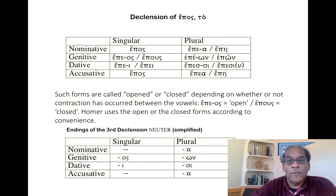But here we go. So, if we look at the declension of épos, we see, as was said, that the nominative and accusative singular are épos, but in the genitive and dative singular, you have very clearly the endings, épos, épei, which can contract to épous, épei. And likewise in the plural, if you're remembering your simplified schema of the plural endings, a, on, se, a, you have épea, épeon, épesse, épea. And these two can contract épé, épon, épesse, épei.